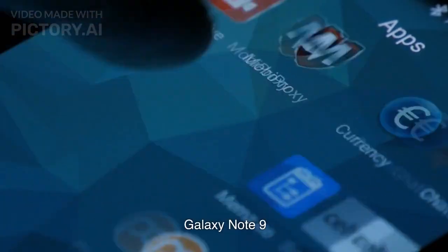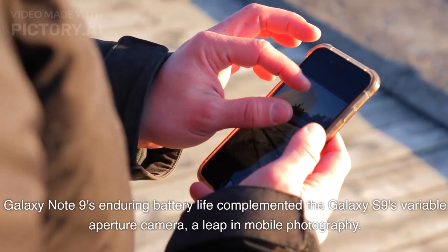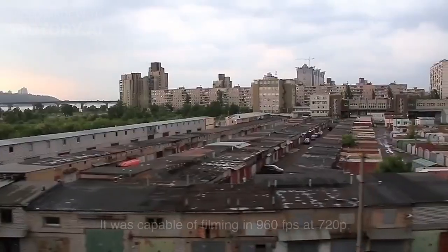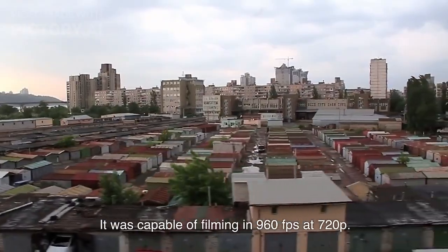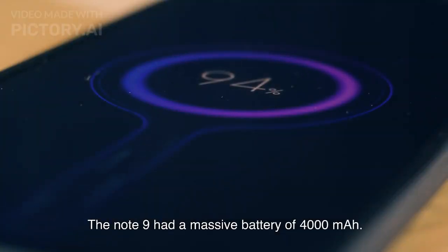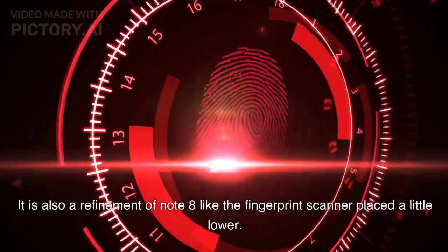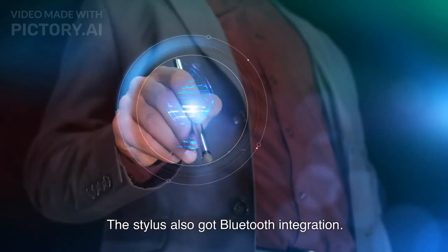Galaxy Note 9. Galaxy Note 9's enduring battery life complemented the Galaxy S9's variable aperture camera, a leap in mobile photography. It was capable of filming in 960 fps at 720p. The Note 9 had a massive battery of 4000 mAh. It is also a refinement of Note 8, like the fingerprint scanner placed a little lower. The stylus also got Bluetooth integration.